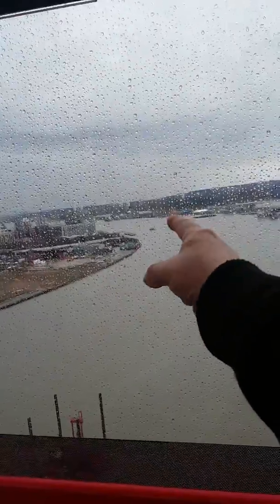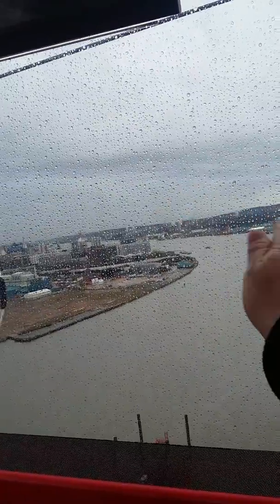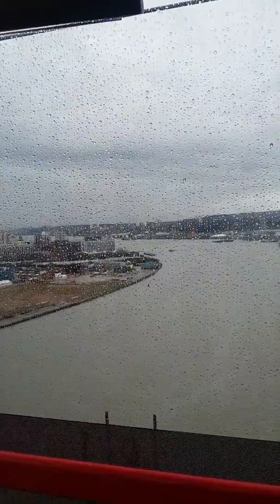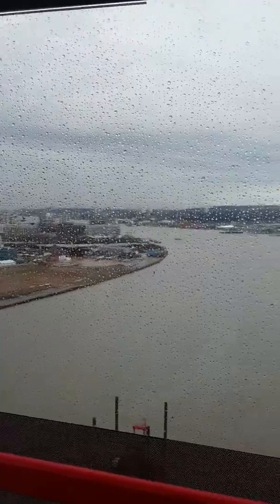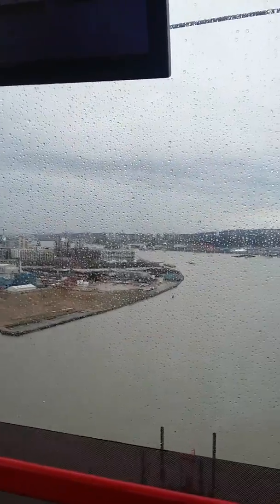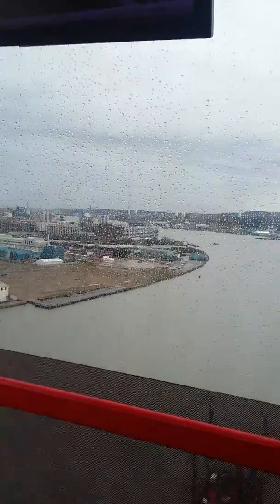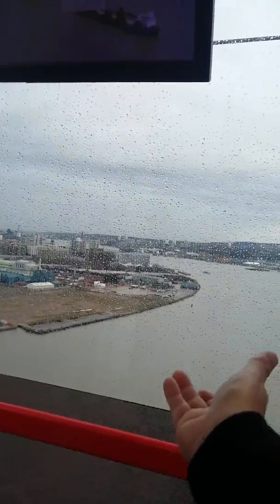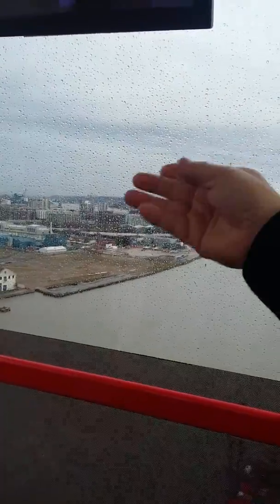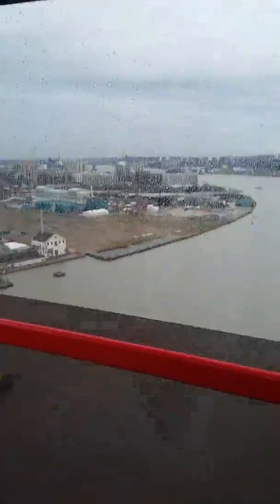See those things in the middle of the river? Like the weird boats? The domes. Yeah, like the boat thingies. They rise up? When the Thames floods come in, when the tide comes in really high, it blocks it. Yeah, so it rises. So London doesn't get flooded.